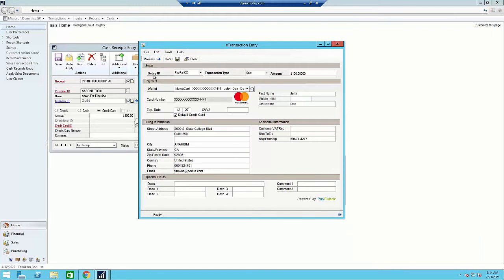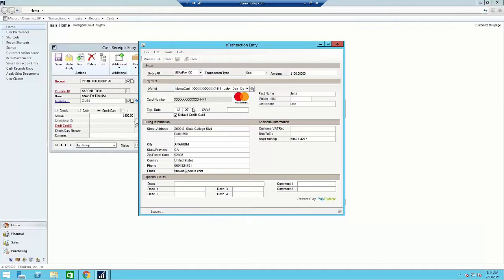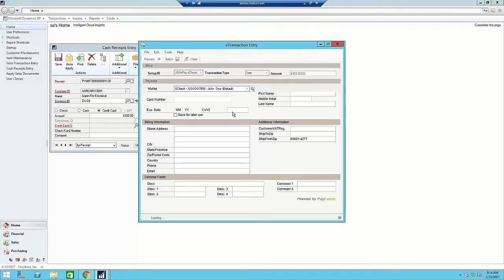Another part that I do want to mention is that we do support ACH check processing as well, not just credit card. It's pretty simple. Right here, I have a setup ID called credit card, but if I switch it to one of the check ones, it will reset the form and allow me to enter an account number and routing number, so I can process a check electronically rather than mailing a check, going to a bank, and receiving paper checks. So you can process checks electronically as well.